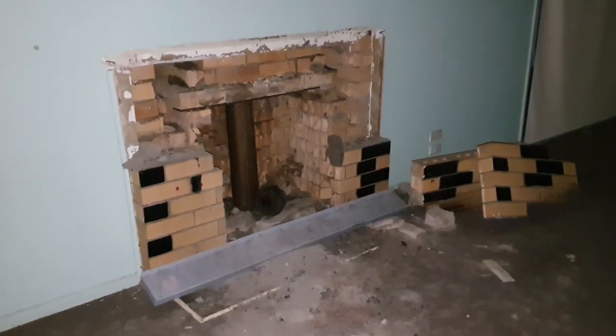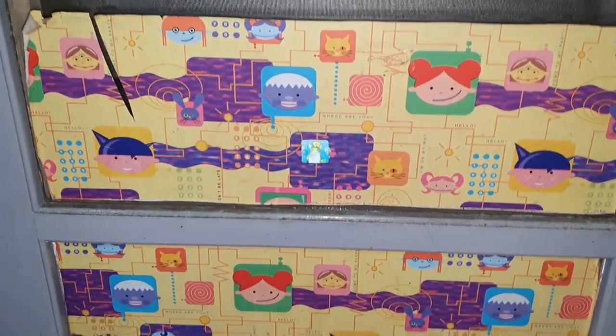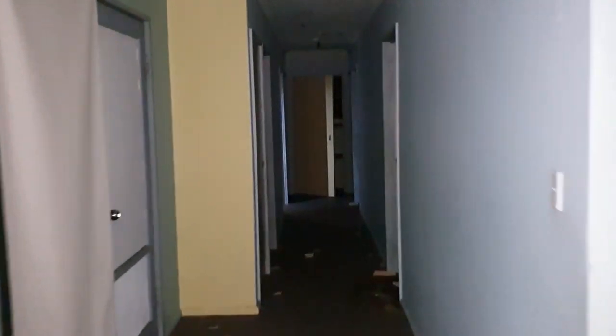Lounge room. These light fixtures are pretty classic. This fireplace is just chunky. This wrapping paper looks very, very dated. There's a door that goes out there. Kitchen, and just to the left here is the front door, and now we'll head down the hallway.